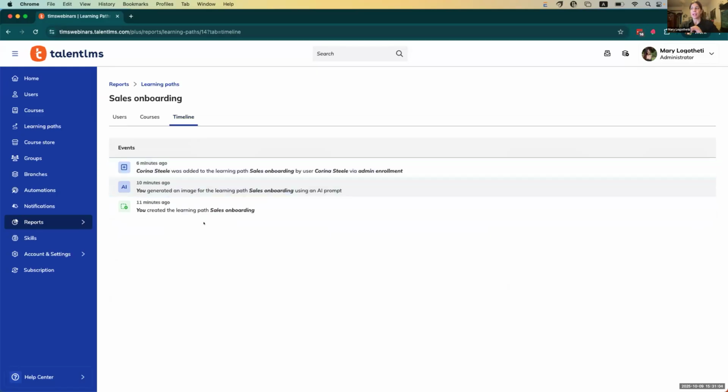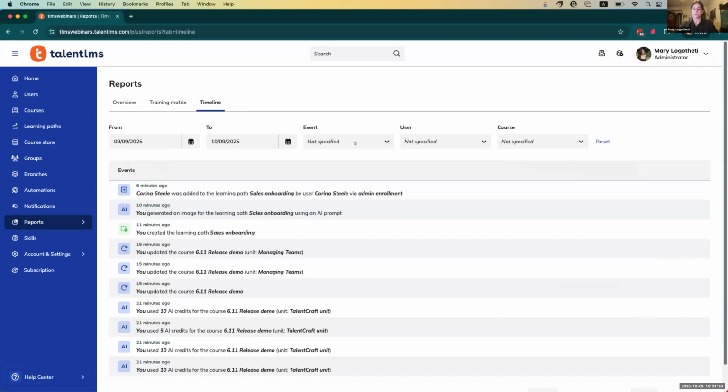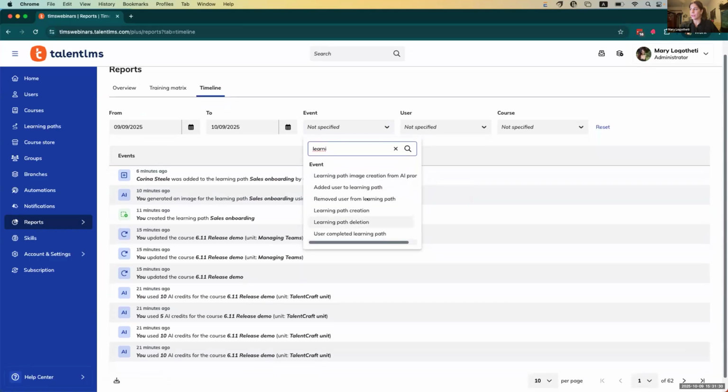So I see the timeline events for that specific path, for the last 12 minutes. You see that we have created the path, we generated images, we have added users, and all the related events. And let me show you this from the timeline here. It can also be searched from the global timeline. So we've added a lot of events to track what has happened with your learning paths.